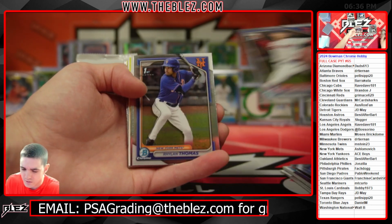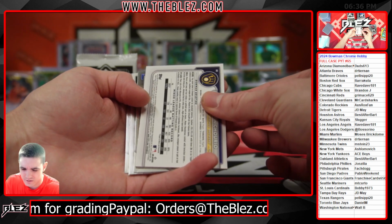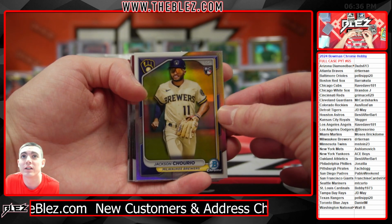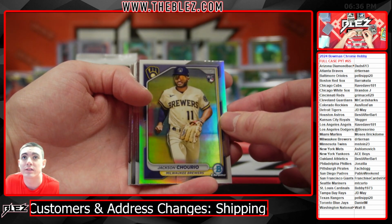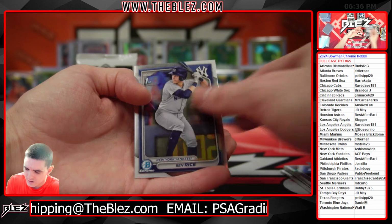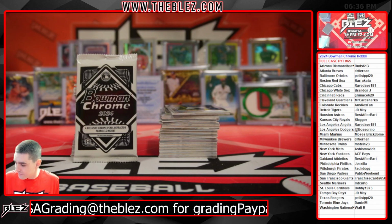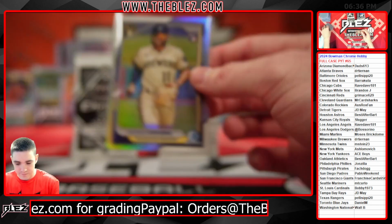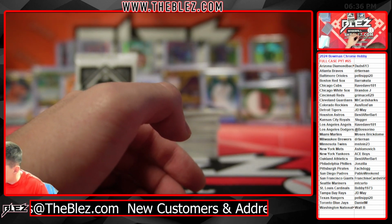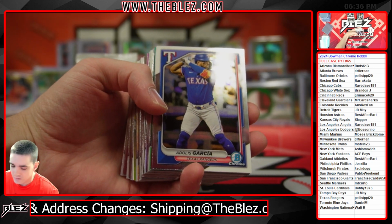Green Shimmer, that is, not True Green. Jackson Churio. You wouldn't know, though, because it's a Brock Wilkin stuck to the back of him. Be a nice parallel. Nice image variation. Let's go, Doctor. Very, very nice. Churio on the image variation looks literally stellar. Awesome hit there. Nice Churio. Couple image variations. Caminero to a Churio now.